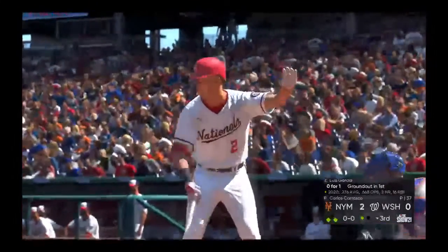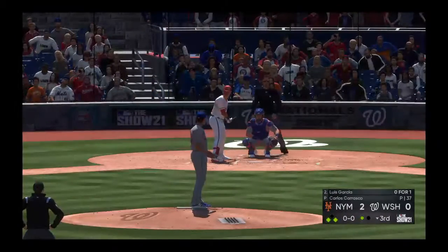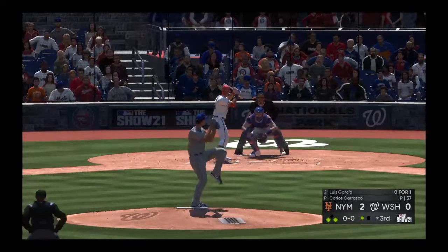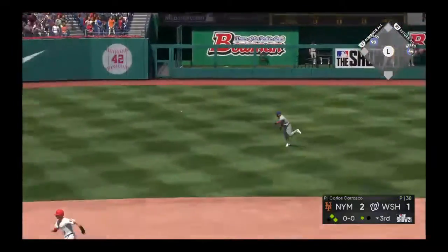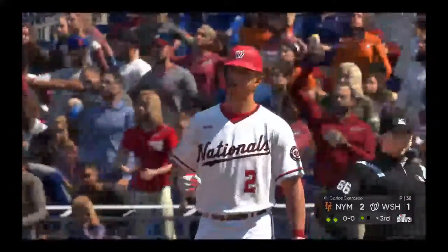Now to the plate, here is Luis Garcia, and they're runners at the corners now. First pitch on its way as he grounds one briskly to short, and that's through, a base hit. And they are on the board as the run scores from third to cut the lead to 2-1 now. And this will get in there too late. He's in there at third.